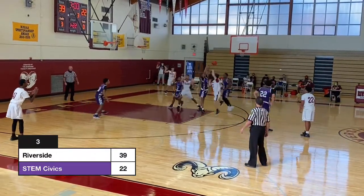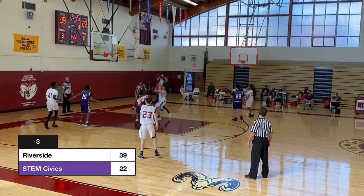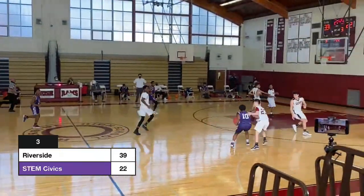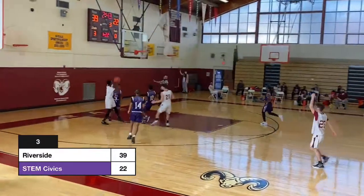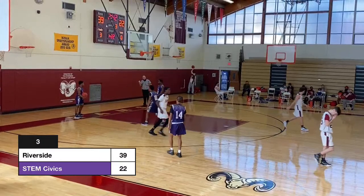Riverside's still working the ball around. A no-look pass. Didn't look like it was going to get to him, but it did. A nice give and go, but he doesn't get the finish. You got to use your left hand on that one. Oh, I don't. That was an odd play. Sorry. Riverside comes up with the steal, but he's called for a travel on the play.